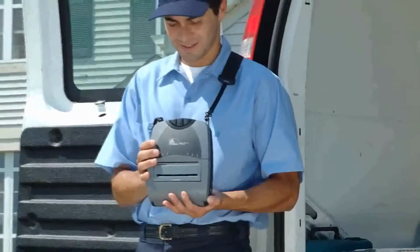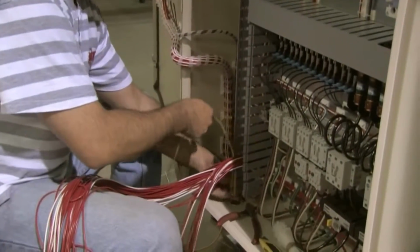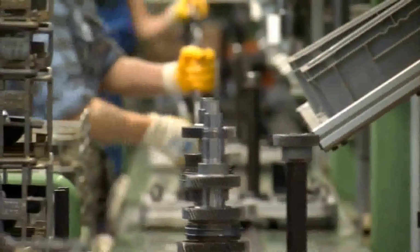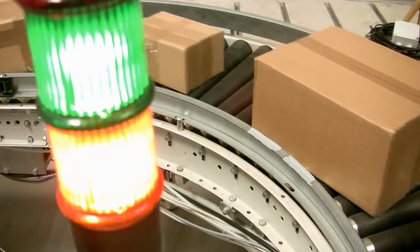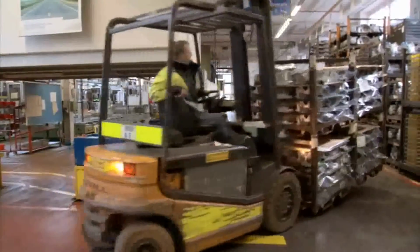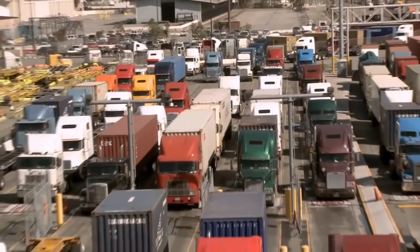Carry the P4T into the field to tag equipment, print service history labels, or deliver durable receipts. In manufacturing, print work-in-process labels for lifetime product tracking, or print lasting inventory labels. Or streamline your supply chain. Print durable shipping labels or container labels on the spot for greater ease and accuracy.